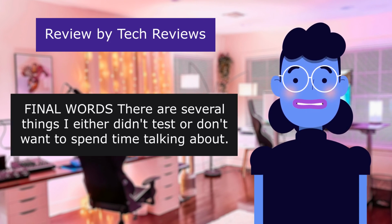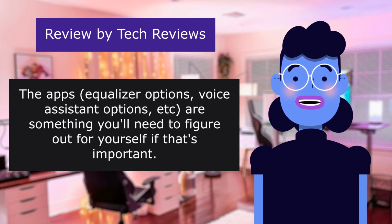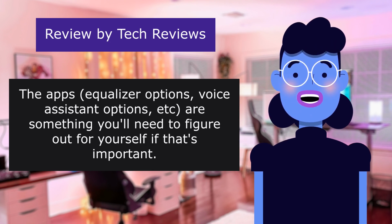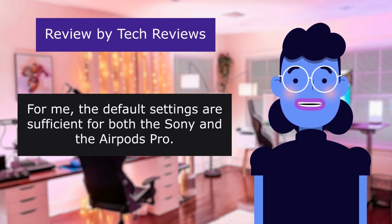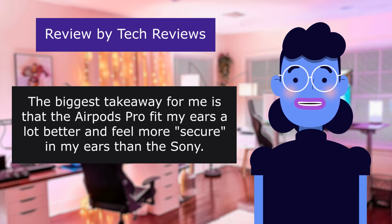Final words: there are several things I either didn't test or don't want to spend time talking about. The app's equalizer options, voice assistant options, etc. are something you'll need to figure out for yourself if that's important. For me, the default settings are sufficient for both the Sony and the AirPods Pro. The biggest takeaway for me is that the AirPods Pro fit my ears a lot better and feel more secure in my ears than the Sony.